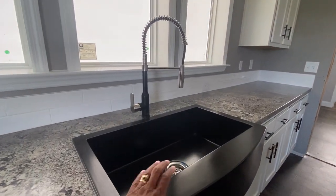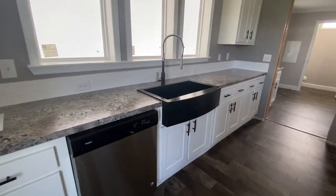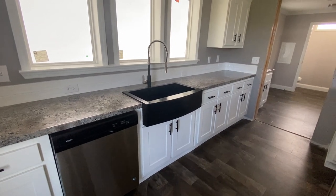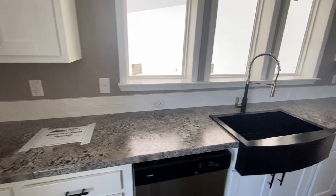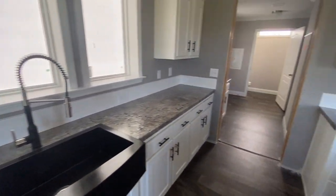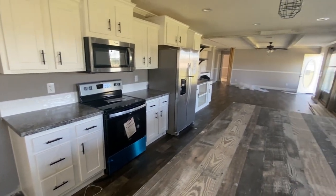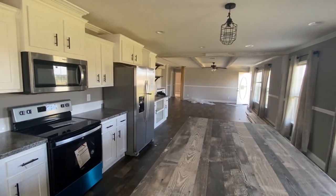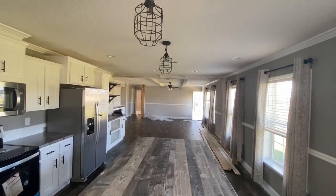This is a nice industrial black sink. First time I've seen that sink in that color. So really nice. Really lovely. You got a bunch of outlets for your appliances. Lots of space. Love it. While we're here, we're gonna check out the laundry room.